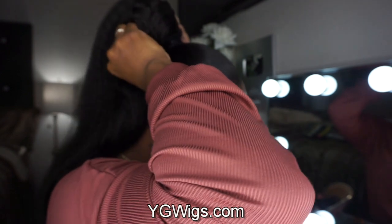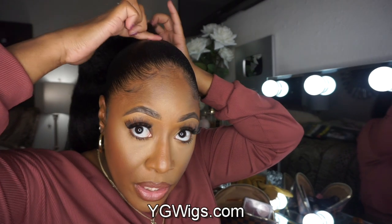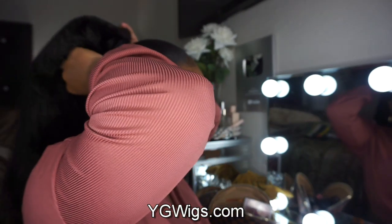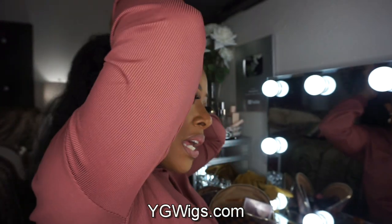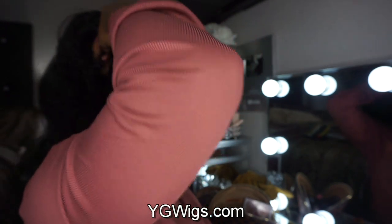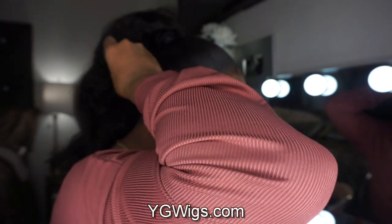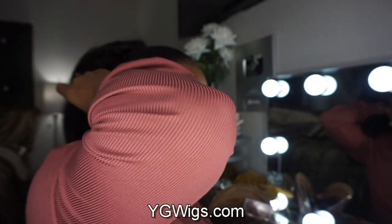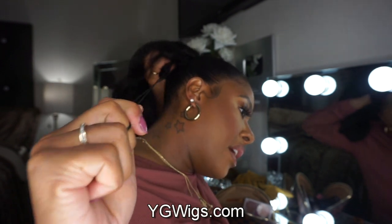I like to make my drawstrings look as realistic as possible. I don't stick my ponytails up here into my actual hair where it's drawn back into the ponytail. That just looks not the most aesthetically pleasing to me, so I don't do it. And plus I don't like the way the combs feel, you know, pressing down into my scalp. I hate that, and it just gives me a headache that lasts all day and for days.